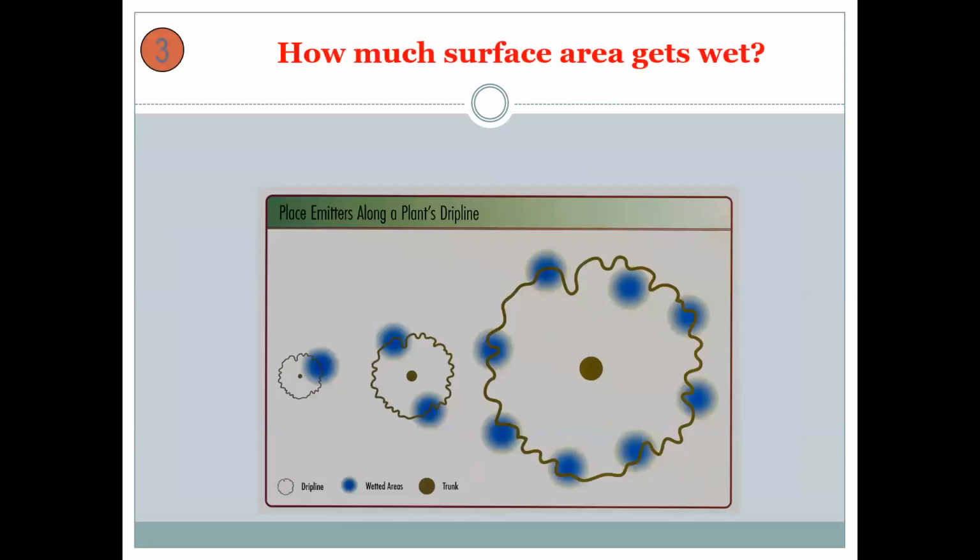All right, so that's just an example of how much area a drip emitter covers. The purple is one drip emitter, right?